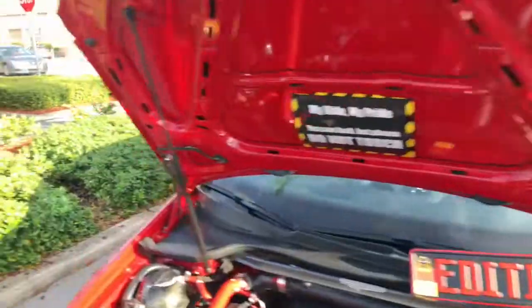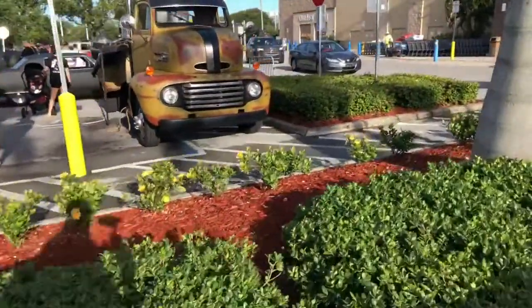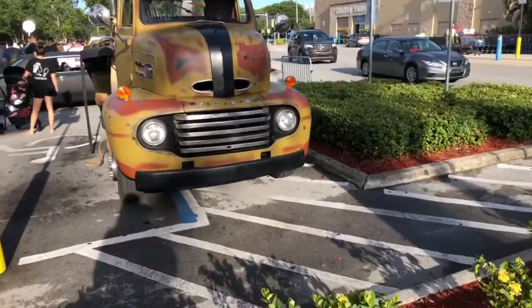All right, we're gonna have to jump through some bushes here. And believe it or not, we're in the parking lot of a Walmart. I never thought I'd be at a show at a Walmart.